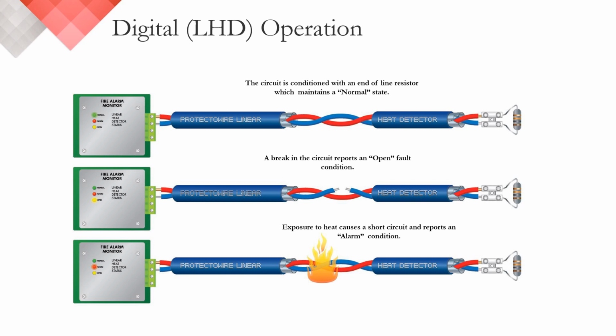Now that we've talked about the construction of digital linear heat detection, specifically our PHSC, or the Protectowire Heat Sensitive Cable, I'd like to take a moment to talk about the operation. In front of you, you're looking at 3 different graphics. The top graphic shows what a normal condition is. The end-of-line resistor conditions the circuit of whatever the supervisory equipment or control equipment is. It could be a piece of Protectowire equipment, it could be an addressable module, it could be another manufacturer's conventional control panel. Regardless, the end-of-line resistor conditions the circuit, the panel is clean and green, all conditions are normal.